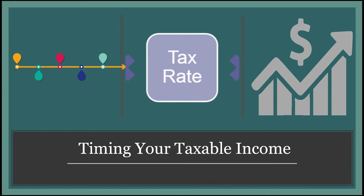Singles, you know, the first 10,000, just basically cut everything in half. First 10,000 is at 10%. The next, you know, 30,000 is at 12%, and then above that, for a chunk of money, it's at 22%.